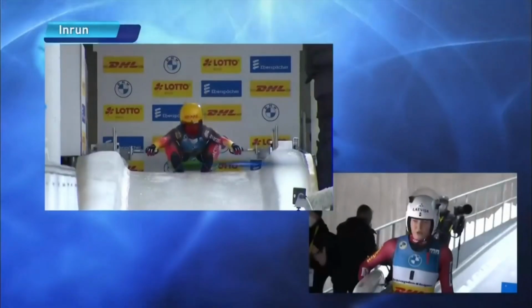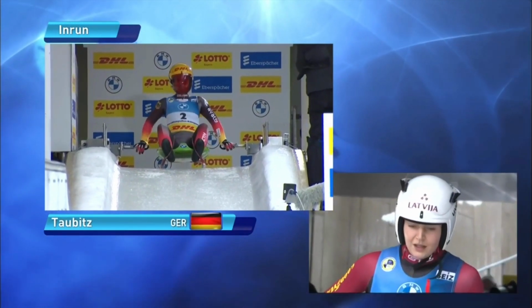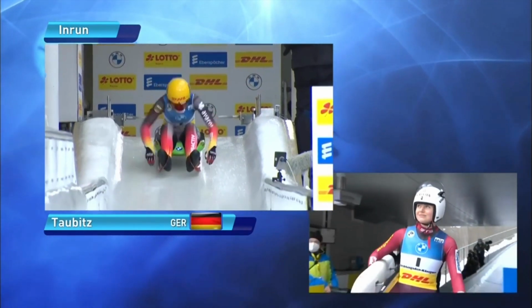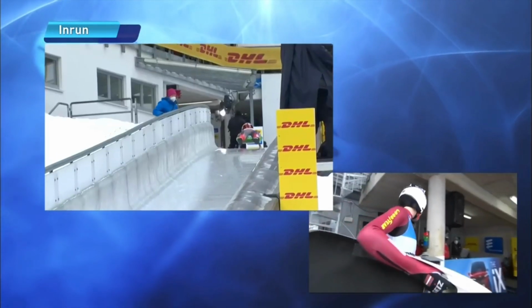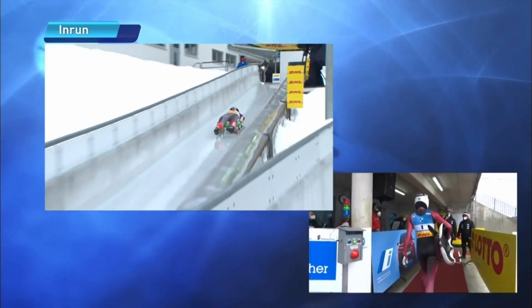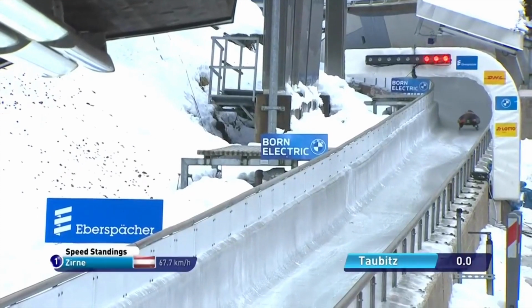So Tobits has been rock solid this year with 6 victories. That's more than anyone, including Natalie Geisenberger, whom she trails in the World Cup standings. But she had an awful crash earlier this week in training. She was far from smooth this morning and just qualified for this sprint.